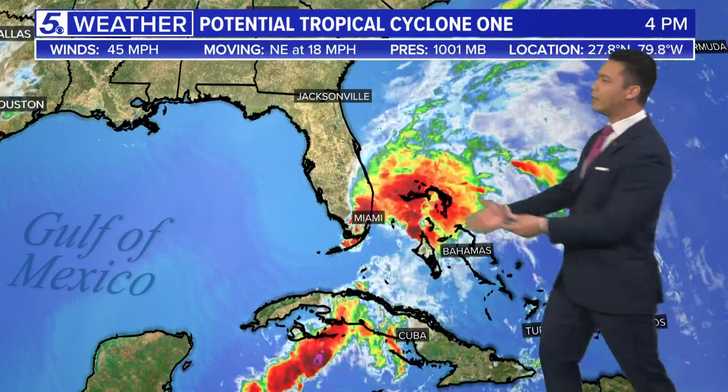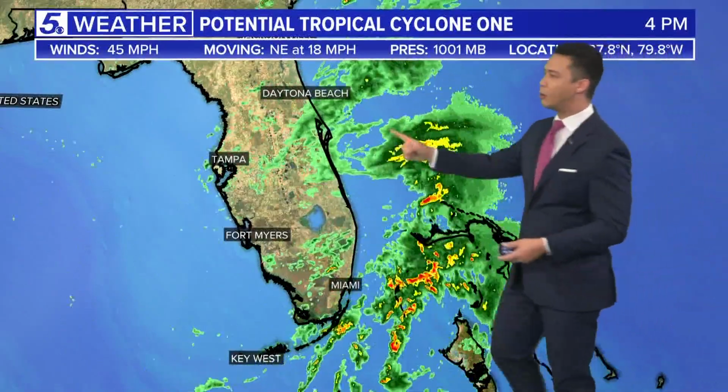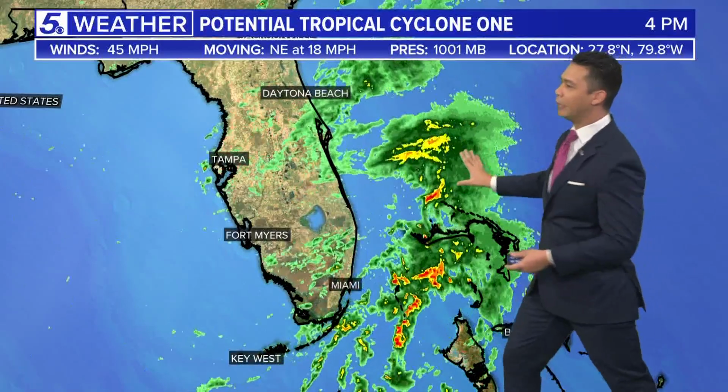Now you can see how it looks on satellite imagery, right? This is what we call infrared satellite. A lot of the heavy rain is now moving towards the Bahamas from Cuba and even into portions of Miami, and also near southern Florida, Tampa Bay, Fort Myers, Key West, up to Daytona Beach. You can almost pick out a weak circulation moving off land. And look at this, sustained wind speeds 45 miles an hour, moving northeast at 18.